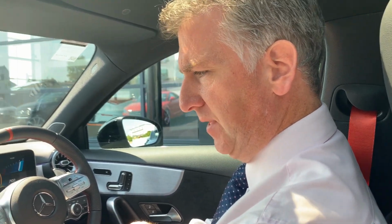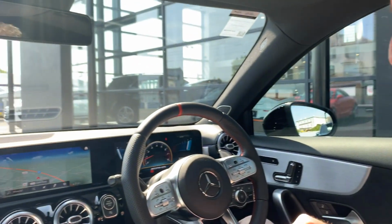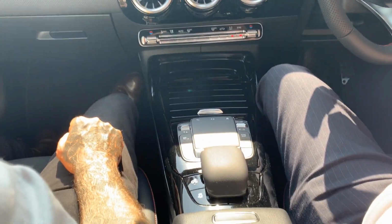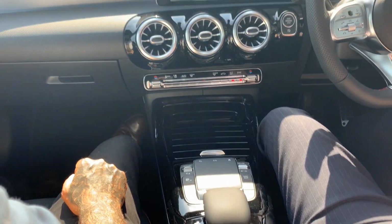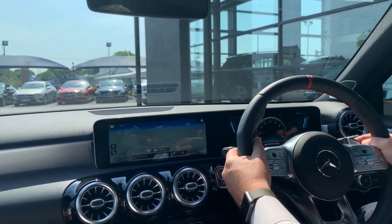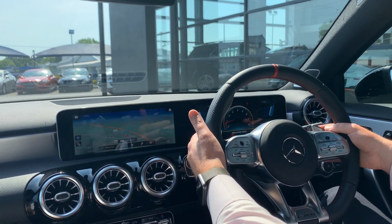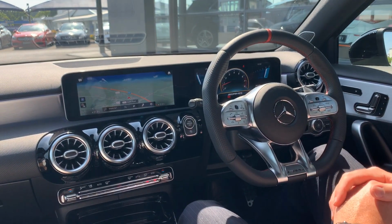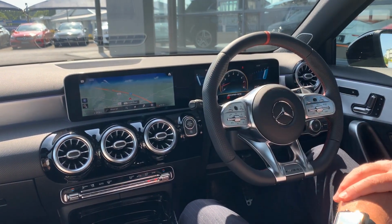And how many gears in it? 8 speed. So this is not like the conventional gearbox. This is an AMG design gearbox for this car as well. It is fully automatic, but it's a sequential gearbox. We have our paddle shift here as well. The left is to go down the gears and the right is to go up the gears. But these cars also have launch control as well.